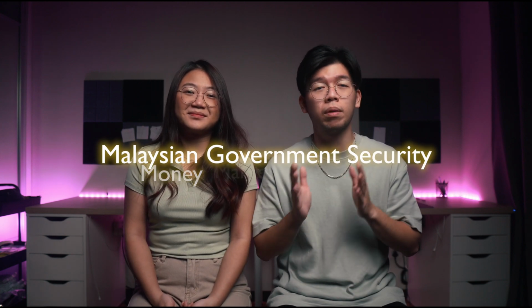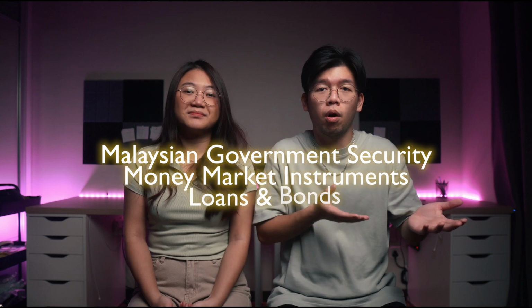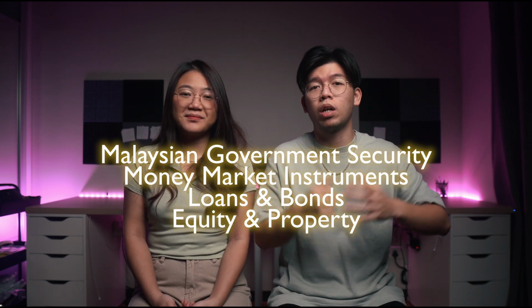Since EPF guarantees a minimum of 2.5% dividend, where do they invest your money? Curious, right? They invest your money into Malaysian government securities, money market instruments, loans and bonds, equity and property, which helps to ensure that everybody receives dividends yearly, which is good because not many investments can guarantee you 2.5% yearly. Yeah, guaranteed.